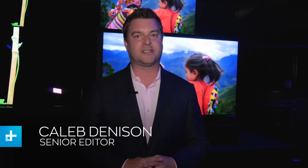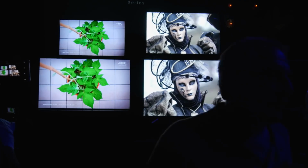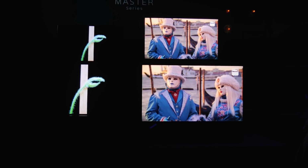I'm at Sony Hall in New York City, where Sony has just announced the Master Series. Two new television models in total: the new Z9F LED LCD television and the A9F OLED television. Under the hood of both of these is the new X1 Extreme processor. Well, what does that mean?